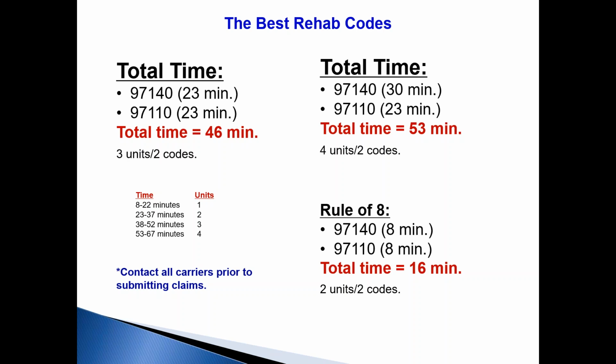97140 in the bottom right corner, 97140, 8 minutes. And you follow that with another 8 minutes of 97110 for a total of 16 minutes. Some health plans will say that's fine. That's what I call the rule of 8. 8 minutes minimum, followed by another 8 minutes of another code. Then you could bill 1 of each, or 2 units, or both codes.